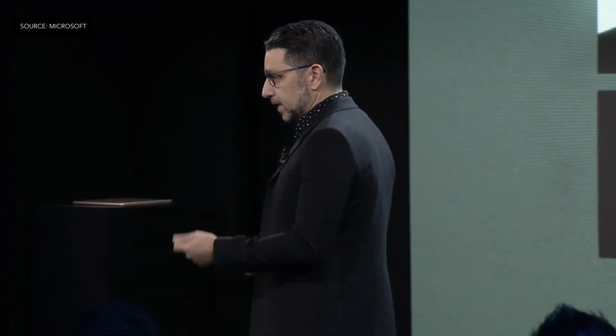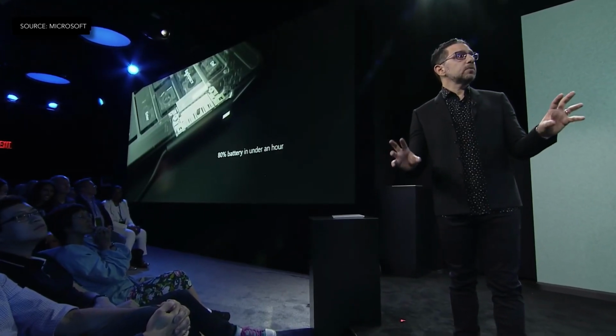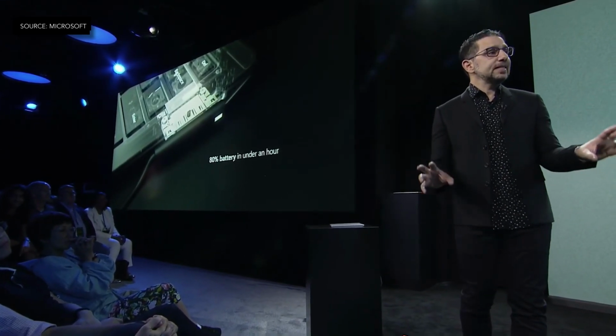You still get all-day battery life, but I also want to introduce you to fast charging across the entire Surface product line you'll see today. What you see there is 80% charge on a full-powered PC in less than an hour.